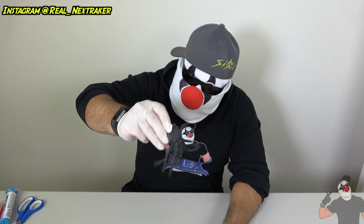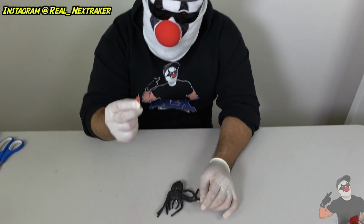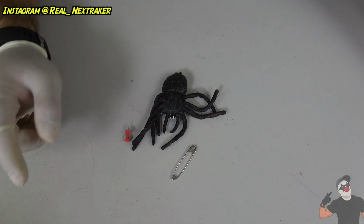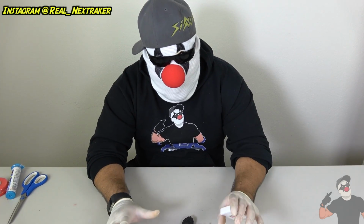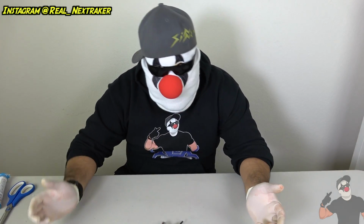Gotcha. Like I said, we're gonna use the same spider that we used earlier. We're also gonna need a push pin like this one and a safety pin. Oh, and some floss. So basically what we're gonna do is set up a little prank on your door so that when you open it, this little spider will scare your little trick-or-treaters. So let's go set this up.